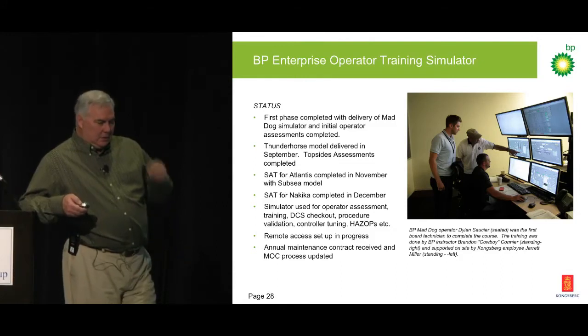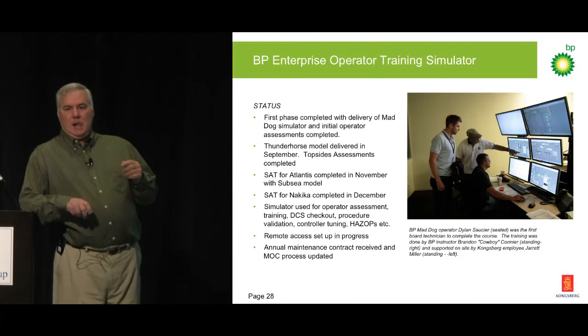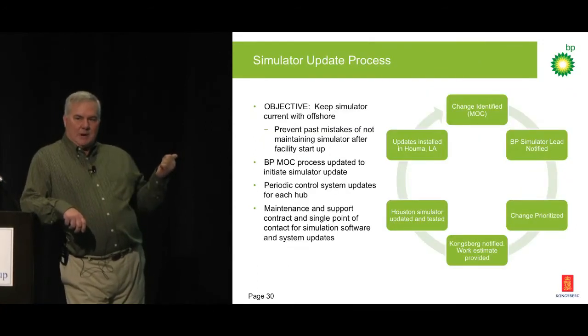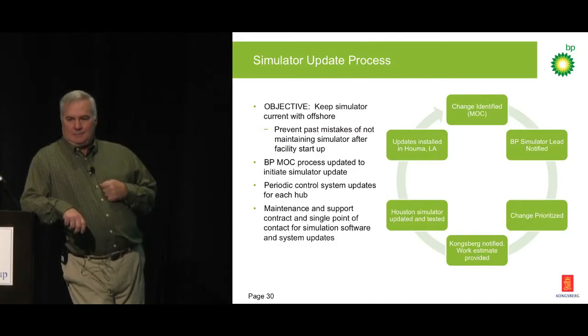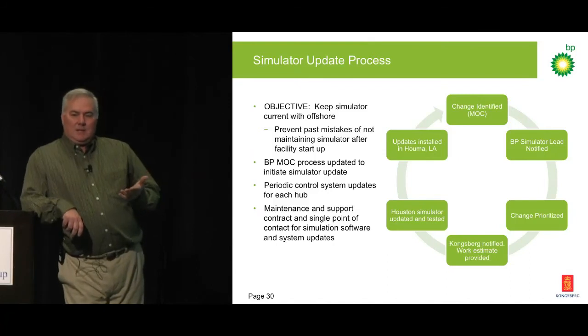One key thing we did do, though, in keeping the simulators evergreen, is we integrated this with the MOC process. So anytime there's a control system change, a screen change, or anything that happens in the field that can alter or change the simulator, I'm copied on that MOC. They actually have a box to tick now that I get it. I get every one of them. Believe me, I get every one of them. It's this many.